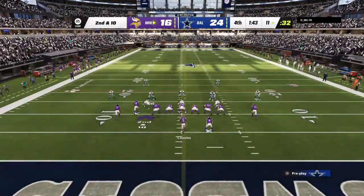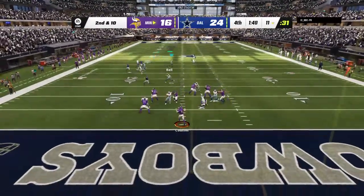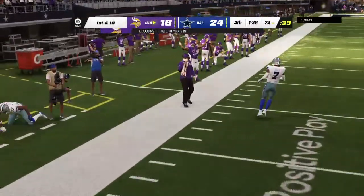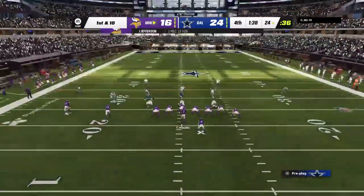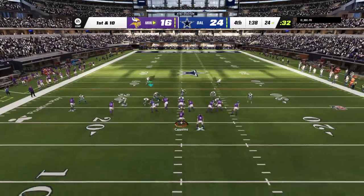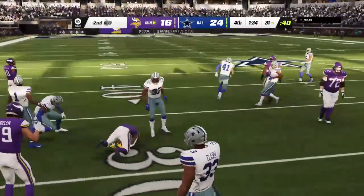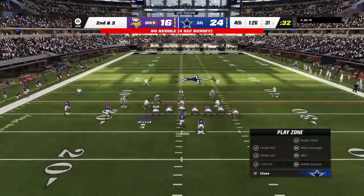After the incomplete pass, here now is 2nd and 10. Cousins to throw. There's Jefferson to pull that in. And he gets up near the 25 to about the 24 before going out of bounds. First down, here's the run with Cook. And a nice run past the 30-yard line there. A good run, got 7 on first.